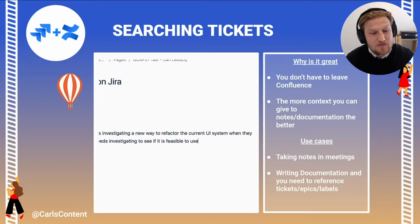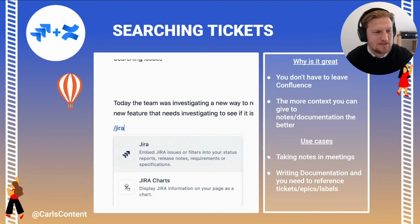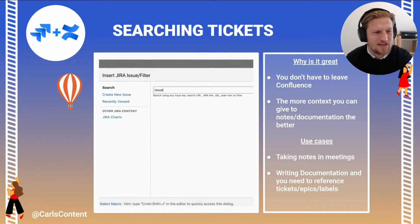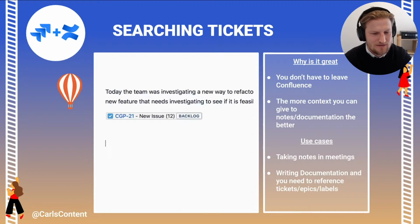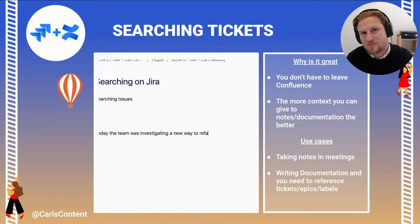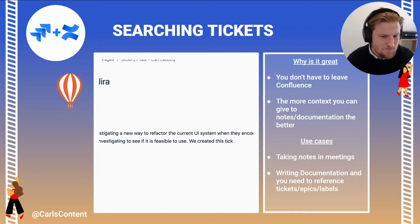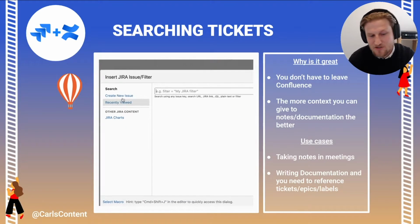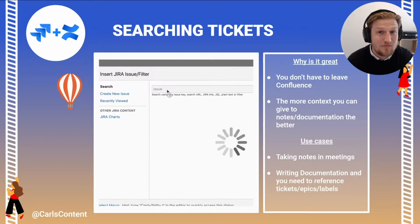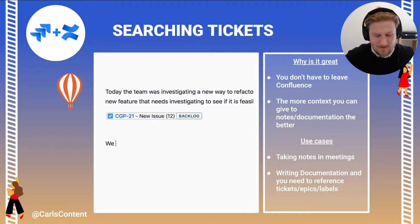You can search filters, you can search people. You kind of need to find out how to make it work for you. It's handy if you're looking for certain keywords, but I found if you understand JQL really well and how to create filters using JQL, then it can be easier. But if you're just jumping into it for the first time, it might take you a bit to learn exactly the right terms to search for. So like I said, it's good for taking notes in meetings, but it's also good when you're writing documentation and you want to reference all the issues in an epic or a label or something like that. So yeah, searching tickets is handy.